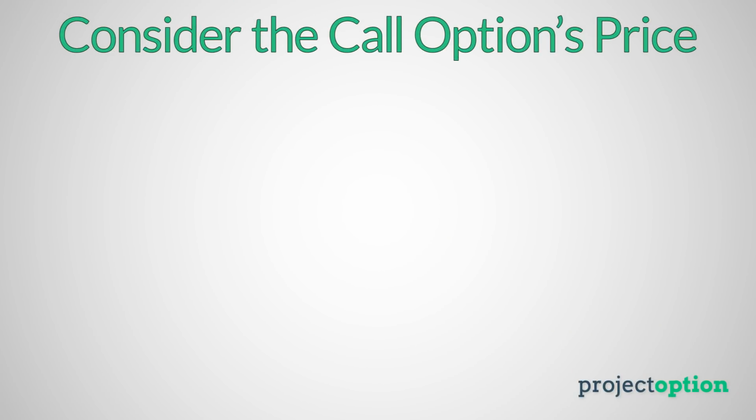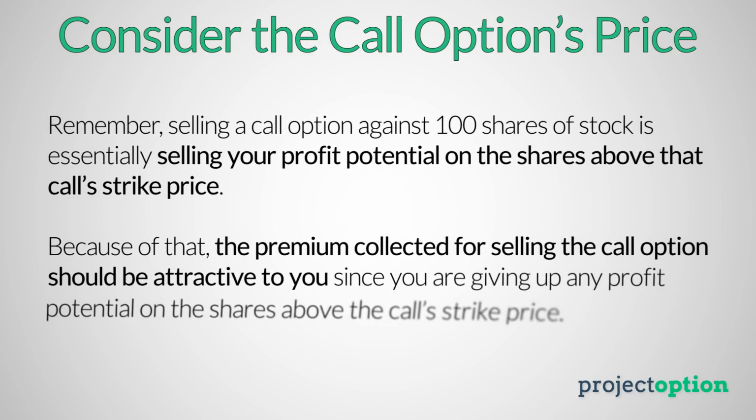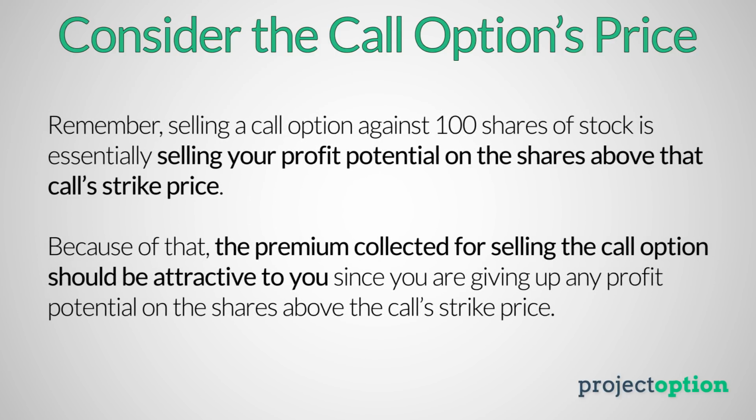The amount of premium collected for selling that particular call option should also play a role in determining whether or not it's even worth it to trade a covered call position, as opposed to just continuing to hold 100 shares of stock. Because if you look at a call option that you want to sell and you're only collecting 50 cents and you're giving up all your upside above that call strike price, maybe that premium of 50 cents doesn't justify the fact that you're giving up the share upside, and in that case, you just hold your shares of stock and choose to not sell a call against those shares.